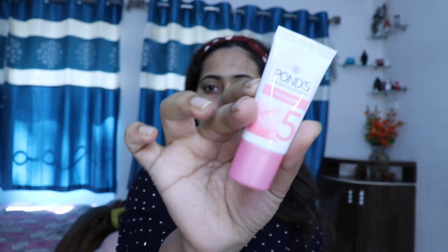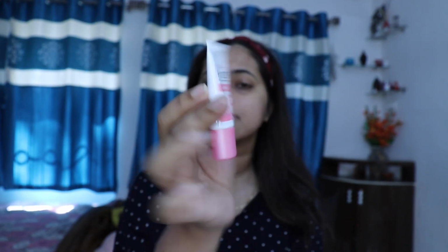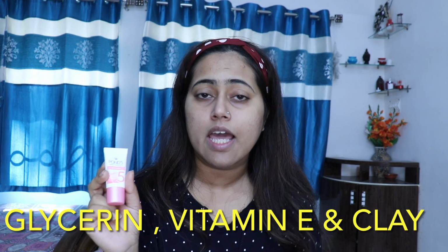So after massaging with the massaging cream for 10-15 minutes, I have wiped it off with a damp cloth again. And then the next process, the fifth process, is a face mask. It comes in a tube like this, and this face mask has glycerin, vitamin E and clay. I have to apply it in a thin layer on my face and neck and just wait for 10-15 minutes or till it gets dry, and then just splash it with cold water.